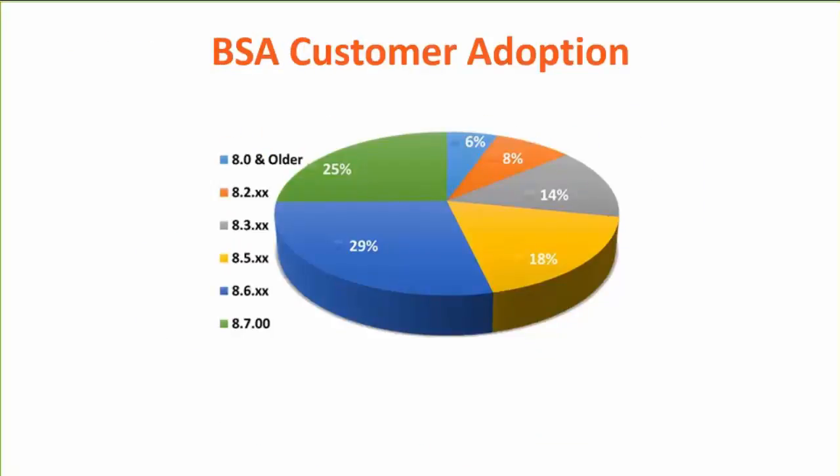Just to give some perspective, BSA has been in the market for the last 4 months. We released this in September last year. Right now, within the 4 months of its being in the market, we have started seeing close to 25% adoption. So for a release of the nature of BSA, 25% adoption in the first 4 months is considered very significant. And we have a large number of customers in the pipeline who are considering BSA 8.7. So that's a very good reason that if you are looking for a particular release, 8.7 would be a good release to consider.